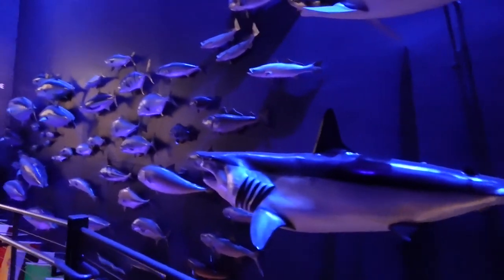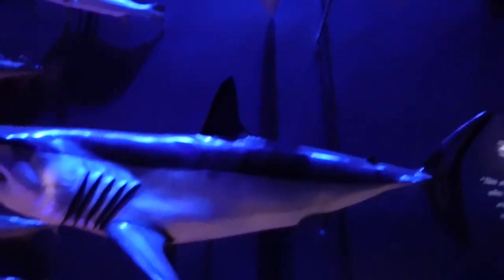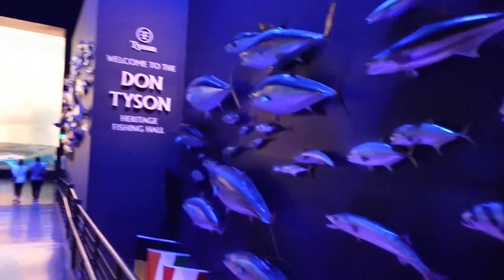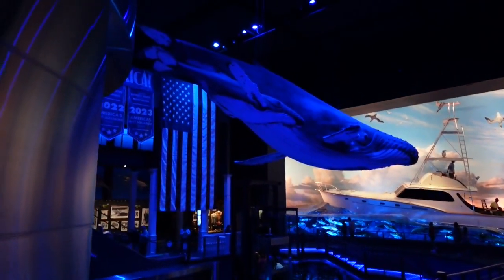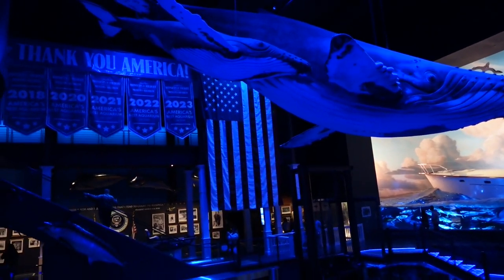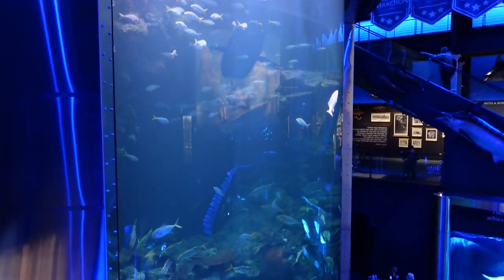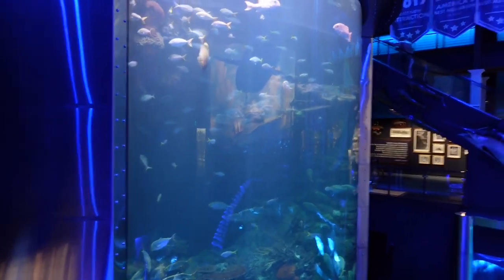Continuing our journey, the wall full of fish and sharks. Got some big sharks, some big fish hanging off the wall. But nothing as big as the big whale hanging from the ceiling with the baby whale. This tank is always cloudy. I don't remember it being cloudy when we first moved here.